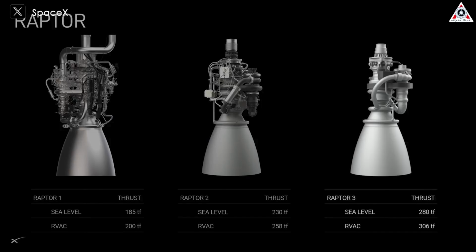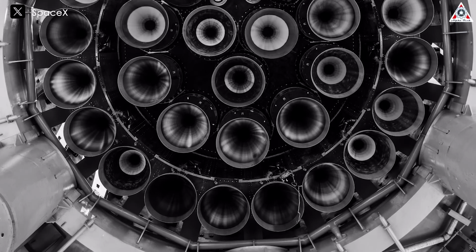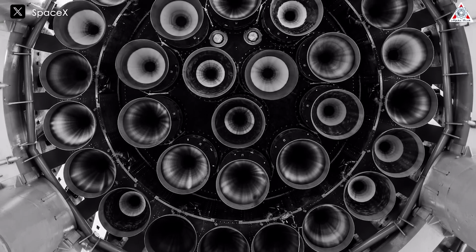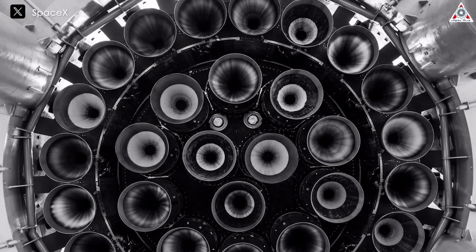But I can guess that perhaps Raptor 3 serves as a transitional phase, and that allows SpaceX to gather valuable data and insights while simultaneously working on further refinements of the engine. This means that there could be even more insane new Raptor variants like the Raptor 3X that Elon mentioned, or Raptor 4, or even the Raptor 5.